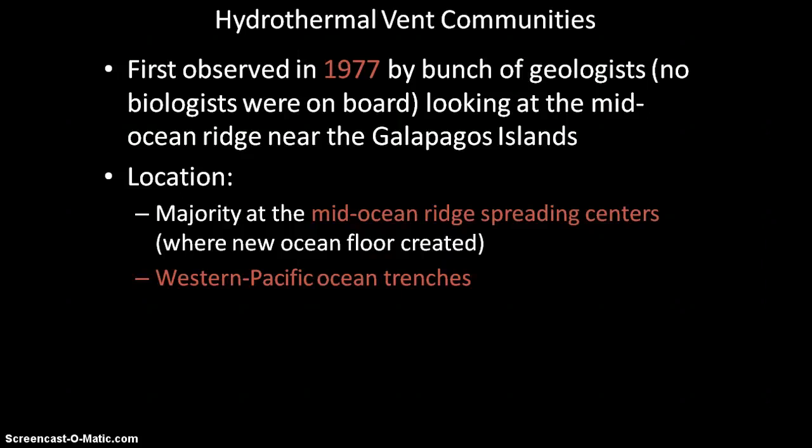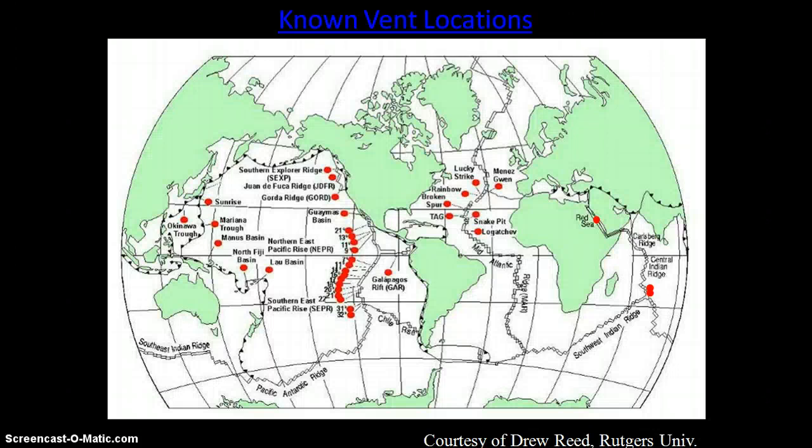And so these things occur at the mid-ocean ridges where the plates are spreading apart. Okay, remember seafloor spreading and all of that stuff from last semester? It's where new seafloor is created, and you can also find them in some of the trenches. So they're found at the mid-ocean ridges and at the trenches. This picture shows you the known vent locations. Okay, so you can see all the red dots.